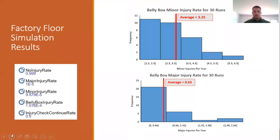We simulated this previous AnyLogic model 30 times over a 2-year duration, and were able to generate a predicted average minor and major injury rate per year. As you can see, we believe there will be approximately 3.25 minor injuries per year compared to the current 7.3.